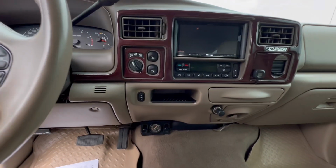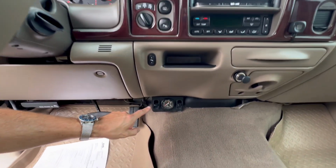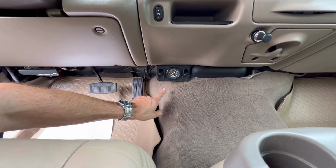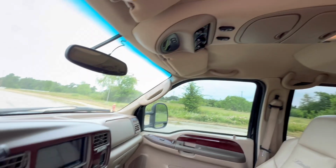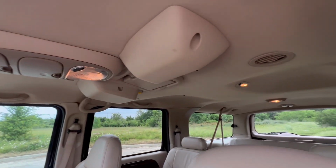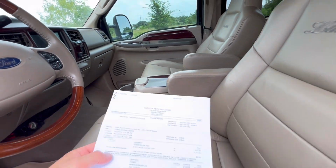We do have an aftermarket head unit, adjustable pedals, and then there's your gauge for your airbags. You can see none of those guys are broken. Typically that's broken a little bit. Headliner is clean.